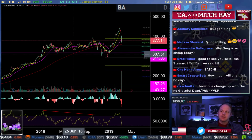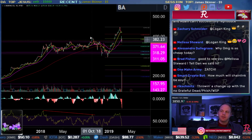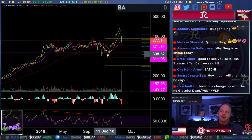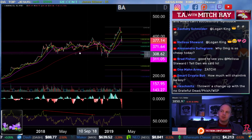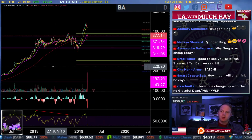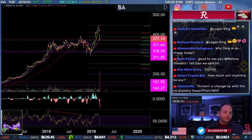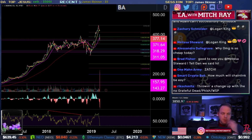Okay, seems like that's a range. We were in some sort of range at some time, right? The false breakout of the range on both sides, and now you're right back at it. You're really just backtesting the old range, the old rectangle, dude, of some sort. Pretty much. There you go, Josh. There's your Boeing again.